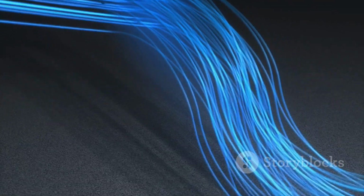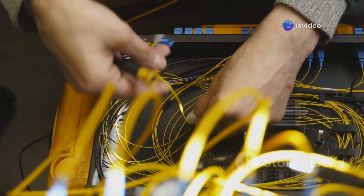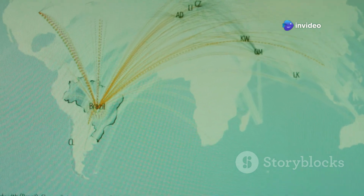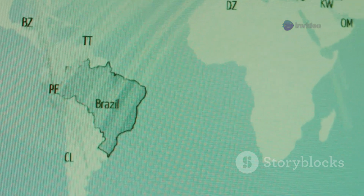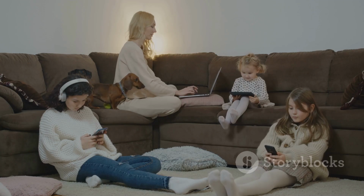The story of these cables is ongoing, with new cables being laid all the time. Technology continues to improve, allowing even more data to flow. New routes are being explored to increase resilience and reach new places. The demand for data keeps growing, and so does our reliance on this network.